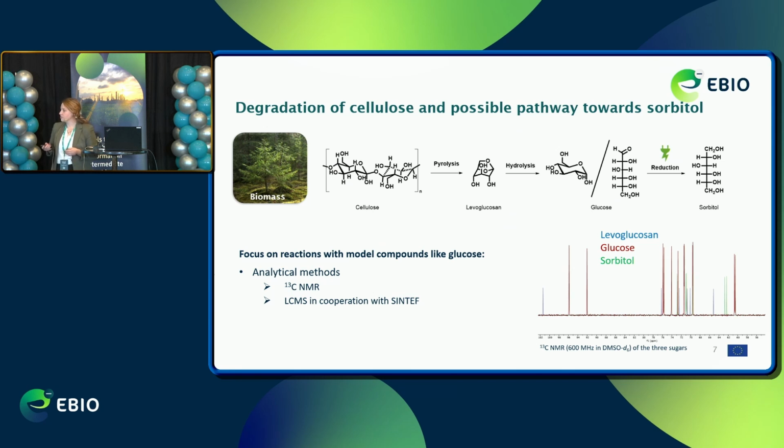But the first step for this project was, again, to check which analytical method is the most suitable for this case. On the right-hand side, you can see a carbon NMR spectrum, and you can clearly distinguish between the levoglucosan, the glucose, and the sorbitol. But this is more for qualitative analysis. For the quantitative analysis, we used HPLC-MS, and this was done in cooperation with SINTEF.